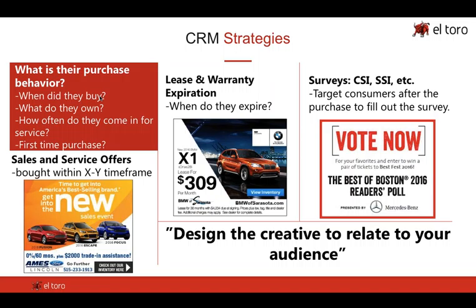Same thing if they're getting ready to pay off their car, if they've purchased a car. A lot of people, when they have a couple months left before they pay off their car, they start trading it in. So this is a crucial time to start hitting them. And you're able to customize it with the granularity of the data that you already have of who these people are and what car they currently are driving.